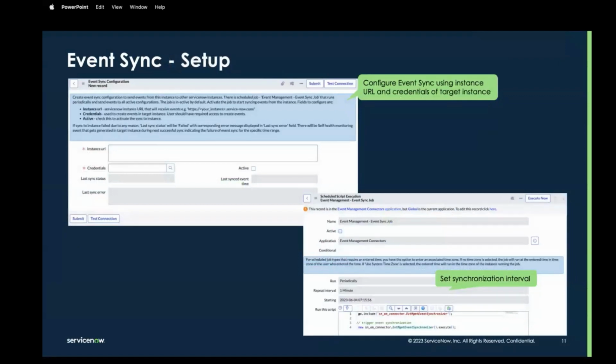So in terms of the setup for Event Sync, we can see right here on this page, and I'll be showing you a short demo right after all this, all you have to do is go into the Event Sync configuration list. When you create a new Event Sync configuration, you'll be prompted to input the URL, the credentials, mark it as active, and make sure to test the connection. And then when you're done, submit the connection.